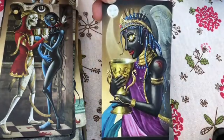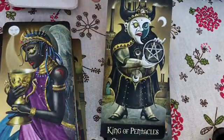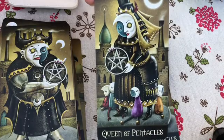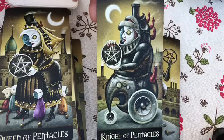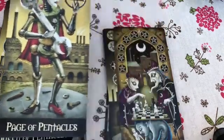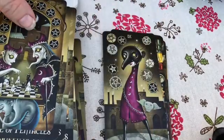Ace of Cups. Okay. And the last suit, moving on to the Pentacles, the King of Pentacles. Queen of Pentacles. The Knight of Pentacles. Page. Love that chest.